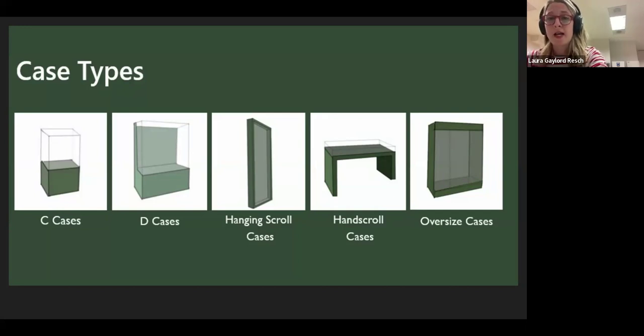And I have a slide up here with just some of our standard case styles. We are remaking these same sorts of case profiles. We sort of rely on these same types if we have to make new casework for exhibitions. And we also are doing a lot of repurposing of these types of cases, trying to use what we have in our current stock for each new show that we put on.